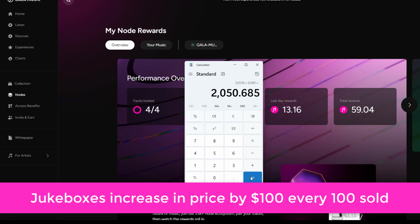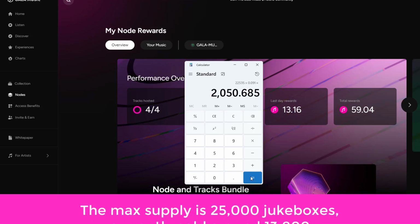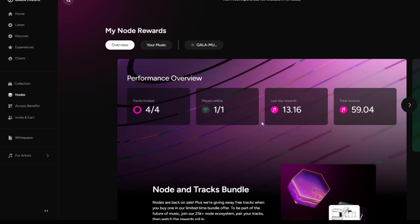They will continually go up in price, so they're never going to be any cheaper than that, and they're priced in US dollars, and it's reflected in the price in the music token. So if the music token goes up in value, there will be less to pay for it, but essentially you're still paying the same amount in US dollar terms.